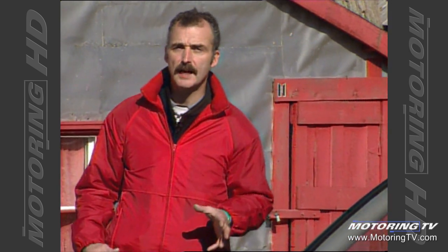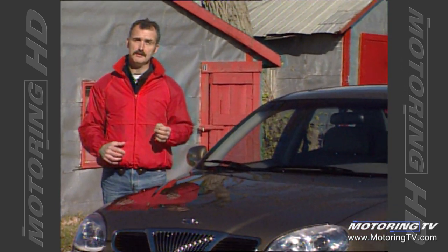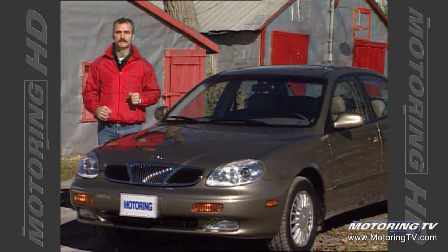You know, aside from the rather silly name and the manner in which it was derived, the Leganza offers an awful lot of content for $25,000. Perhaps the only thing it's lacking, a few more horses.